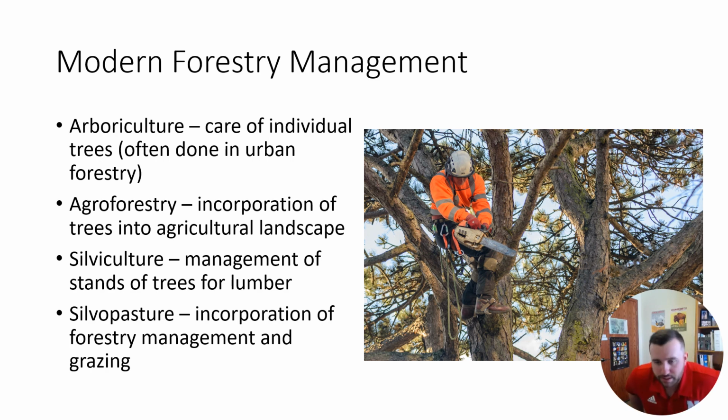Modern forestry management is done just like modern crop management or livestock management, in a way that we can still sustainably use these resources without doing too much damage to them. Arboriculture is the care of individual trees, and this is often done in urban forestry. Urban forestry is not so much the timber industry as it is landscape management within a city. So you'll see people cutting trees around power lines or trees that are uprooting sidewalks. This is anything that you're doing to trees. An individual tree that's causing a problem within an urban landscape often falls within this arboriculture terminology.